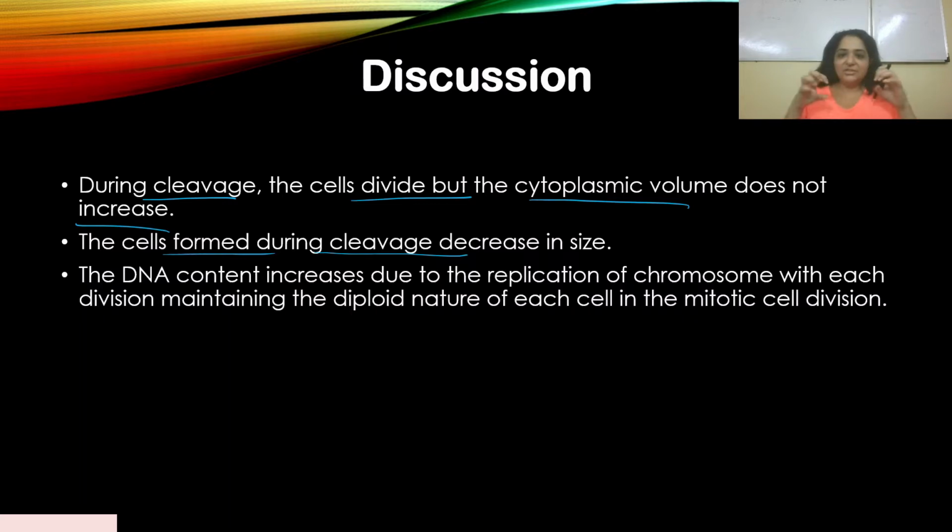As the cleavage happens, the cell begins to decrease in size. Every cell is dividing and dividing and dividing. The cytoplasm is getting distributed, and the cells decrease in size. Now the DNA content increases due to the replication of chromosomes with each division, maintaining the diploid nature of each cell in the mitotic cell division. So it is a type of mitotic cell division that's happening in cleavage. It's not exactly like a normal mitotic division, but we'll discuss this later on. I have a table I've made with the differences between cleavage and normal mitosis, but in this case I just wanted you to understand that DNA content is increasing there, but the cytoplasm as such is still the same.